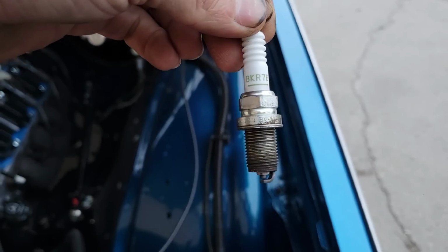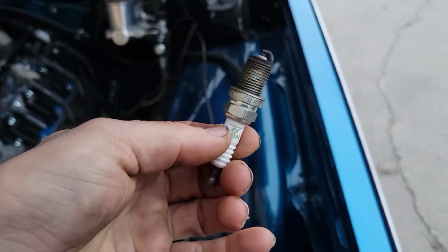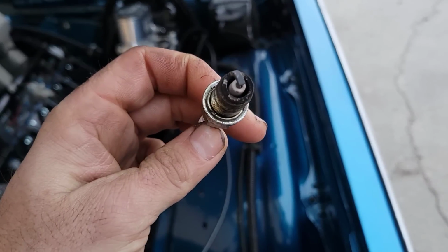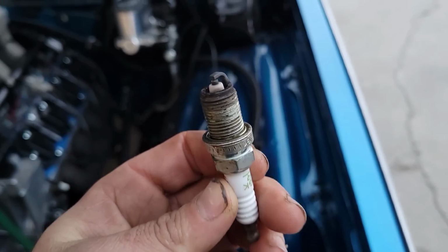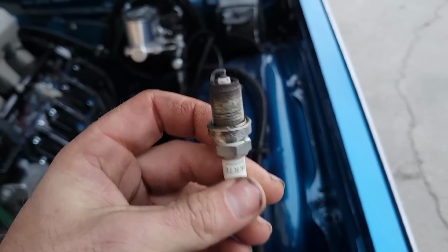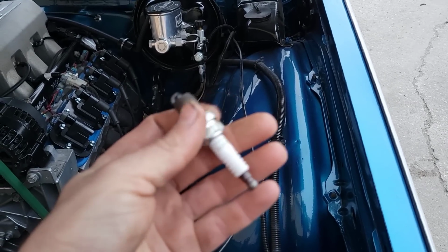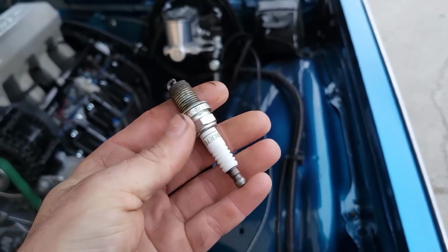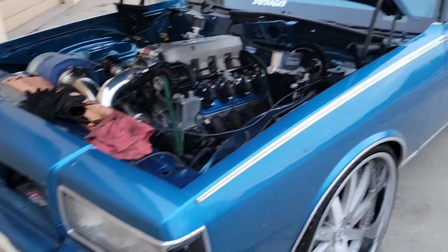So I just pulled a plug out. I'm not sure what a BK R7E is, but we usually run the BF7ER or whatever. Let me see if I can zoom in here. It's a little crusty, probably pretty rich, and the gap is pretty tight, which is probably fine. But I'll probably put new plugs in here just because we don't normally run these. We're going to put something in that we know works, and it's more of our preference. We're ready to drive this thing, so we're going to cruise around a little bit and see what we see.